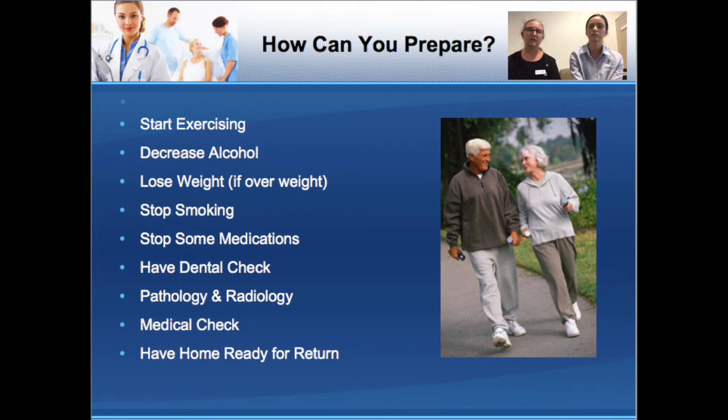The last one is having your home ready for return. You'll be on crutches for 4 to 6 weeks after having your surgery, so it's a good idea to make sure that there's no trip hazards, no cords along corridors, no frayed carpets, making sure that you've got accessible cutlery and crockery, so if you need to make yourself a cup of tea or a sandwich or something, you're not having to bend down to find pots and pans and cups and saucers.